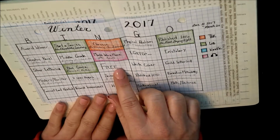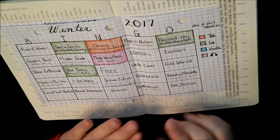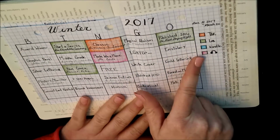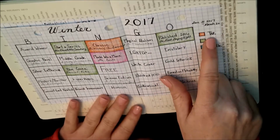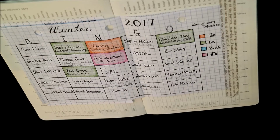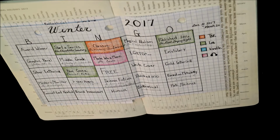You have your typical free space. Now what I'm doing is not only tracking ones that fit with this, but also over here how I read the book. So if it was on my TBR, which indicates I have it on a physical shelf here in my home and have not read it, because that is a focus I'm trying to keep in front of my face: I need to be reading my own darn books.